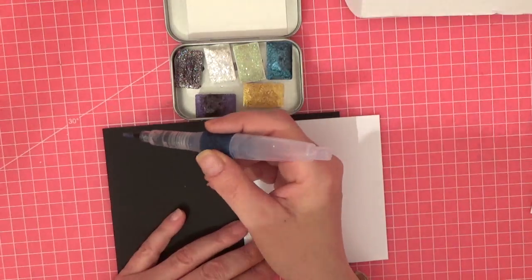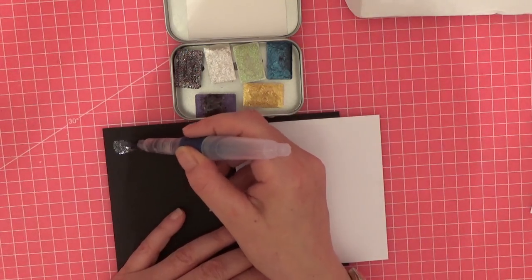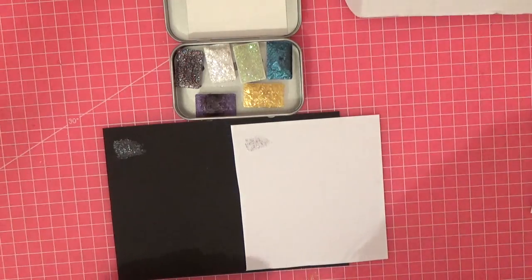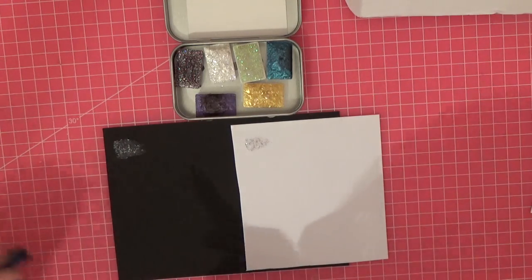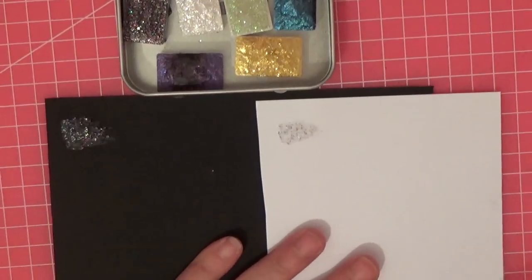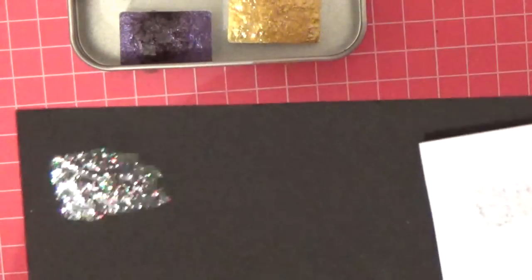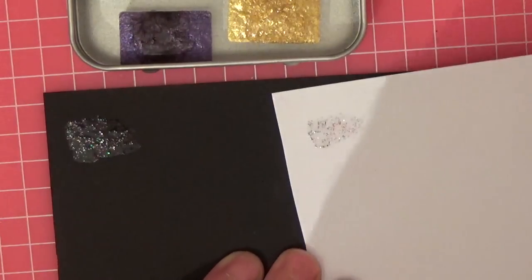Let's try it on the black. Oh gosh, look at that on black. So you can imagine if you've painted an acrylic black background with that. I'll come in a little bit, we're a bit too far out. Here we go. Look at that. And then imagine that on an acrylic black background.